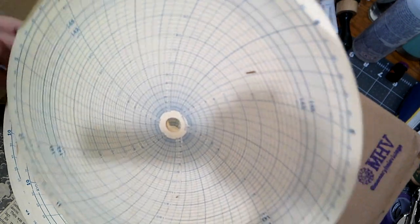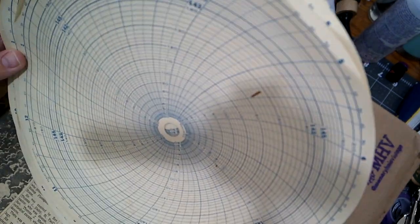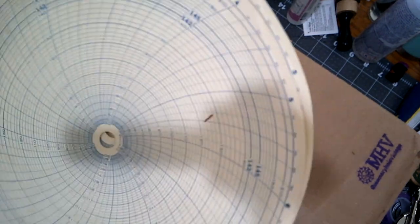round wheels that I'm not sure what you would use these for. Do any of you guys know? It will make great ephemera for junk journaling. I'm just not sure what they would be originally used for, but it's pretty cool.